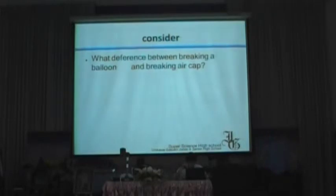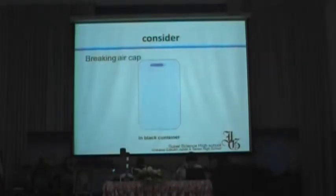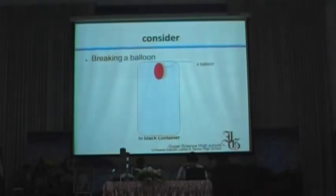Consider: what is the difference between breaking a balloon and breaking an air cap? I'll explain my hypothesis. When I broke an air cap, vapor which is condensed became one relatively big particle, like this. And when I broke a balloon, vapor which isn't condensed became many small particles, like this.